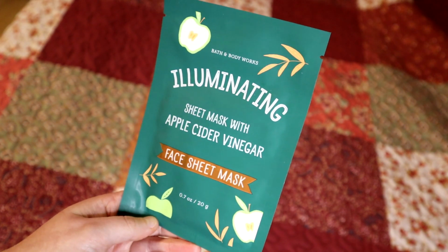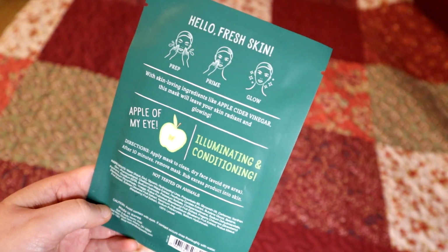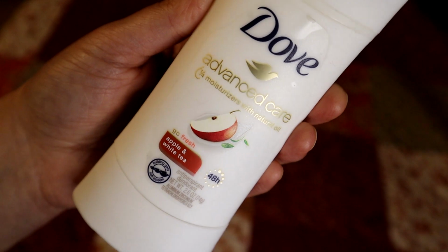Once out of the shower, I'm popping on this Illuminating Apple Cider face mask, back from when Bath & Body Works used to sell face masks. For deodorant, I have this Apple and White Tea by Dove, and this is a good fresh apple scent.